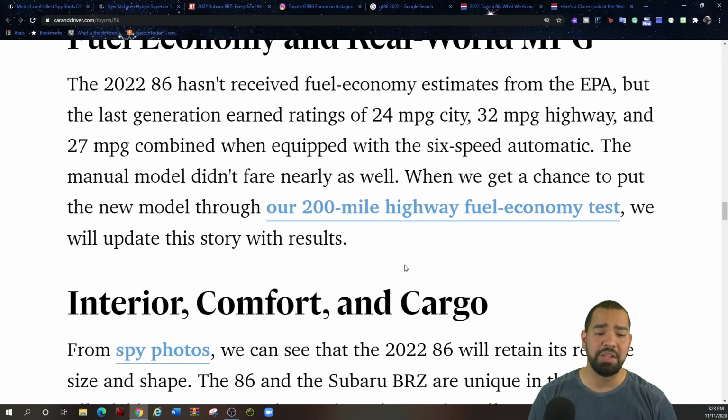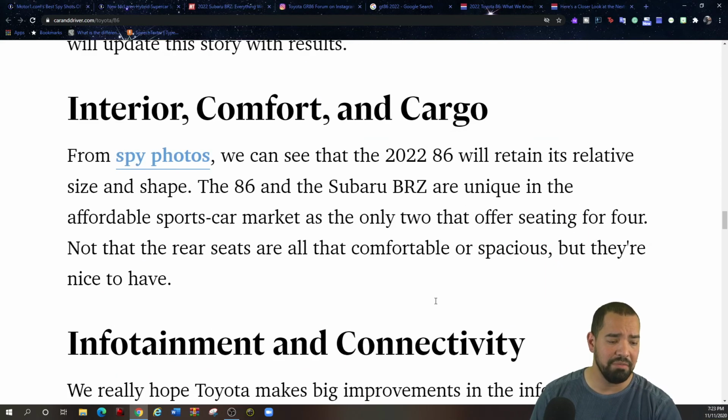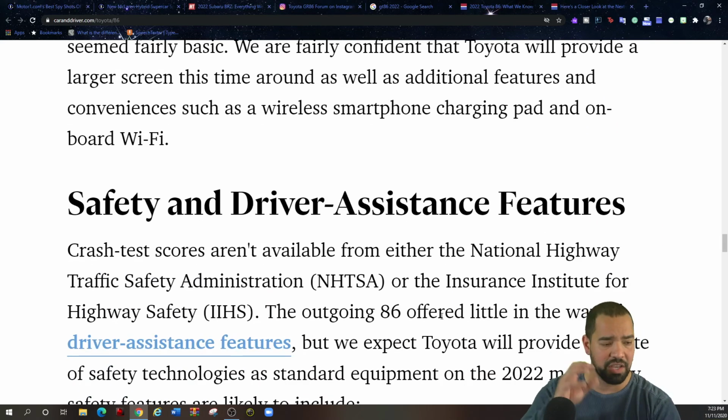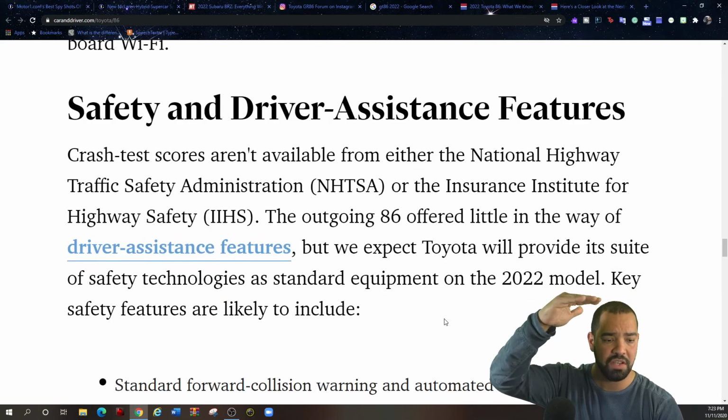All right, the real MPG, they're talking about 24 in the city, 32 on the highway, maybe 27 combined, which is basically what's going on right now with the current model. And I believe this vehicle is going to be a hit. I'm venturing to say it over and over. You need to put this car at the top of your list.